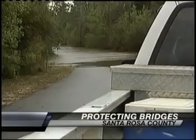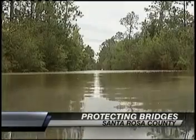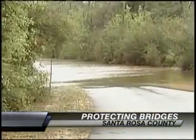Closer to Milton, Lamar Morris is still keeping an eye on the Blackwater River. He lives near the flooded waterway, and from previous floods, he believes dry land will return very soon. I expect it to clear out. It will. Fully? Fully, yeah, sure will. Are you going to be glad when that happens? Oh, yes. Why? Because then all the people can get back started to work.